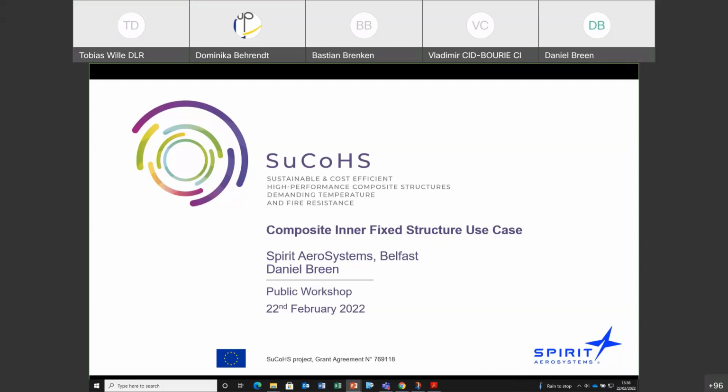So this is about our composite inner fixed structure demonstrator use case. It's part of a nacelle application, which I'll take you through a bit of background to. It's a highly complex component in terms of its shape and the complexity of manufacturing it. So with that, I'll take you through the presentation.